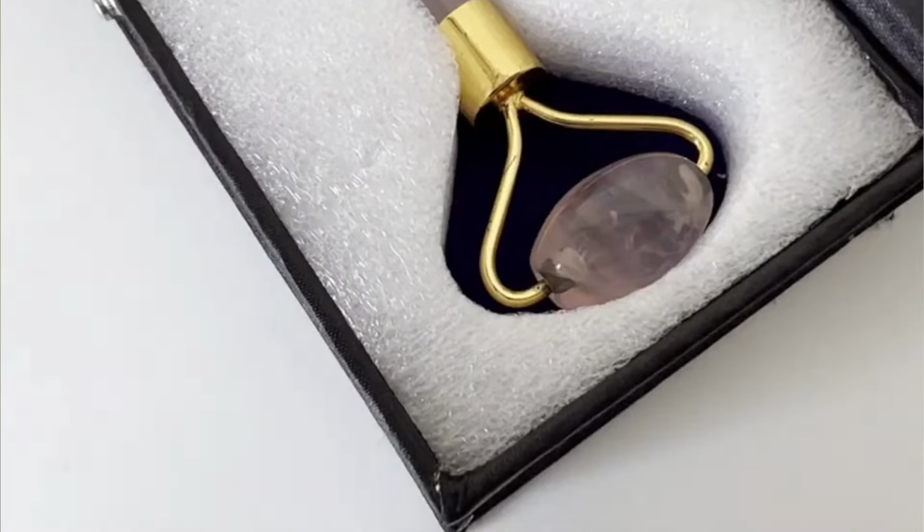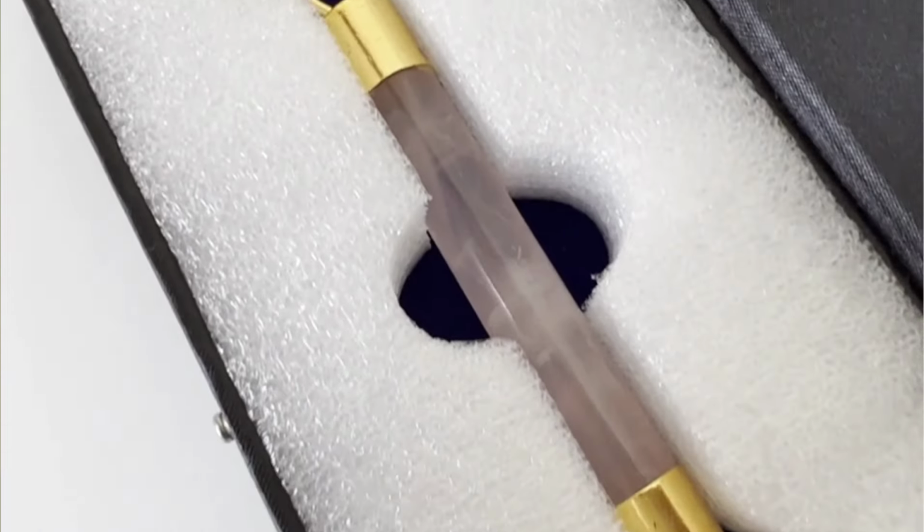Next up are these beautiful rose quartz rollers. These rollers come in various stones, but the 2 most famous stones are the jade roller and the rose quartz one. This is rose quartz. I like to use rose quartz for my skincare. These stones are known for their healing powers, and the rose quartz one has been used for centuries in the skincare regimen to minimize pores, fine lines, wrinkles, and revive the skin glow.